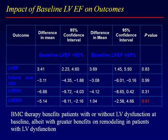So we did interaction analysis or sensitivity analysis with patients who had a baseline ejection fraction of less than 50%, and ones in which we had a baseline ejection fraction of 50% or more. We took 50% because that is the cutoff used by many physicians as the presence or absence of dysfunction. Again, the numbers are not significantly different on both sides, so it indicates that bone marrow cell therapy is effective for patients with less LV dysfunction or more LV dysfunction at baseline.